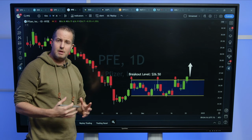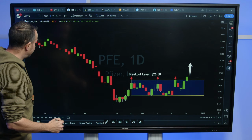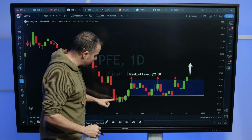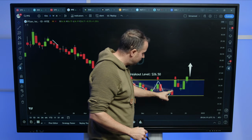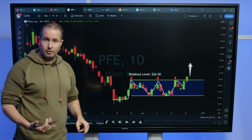It's a vaccine maker. It's been under a lot of pressure. But look at what is happening here. So Pfizer's been in a downtrend pretty much all year long. But just recently, we had this sideways pop up, and then look at what's happened. What is that pattern formation? To me, that's a bullish pattern of consolidation.